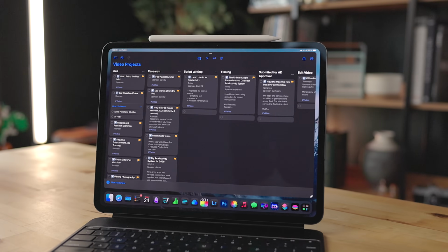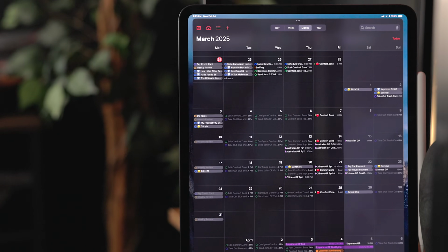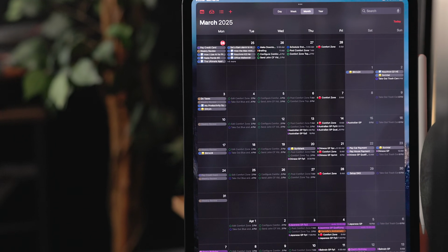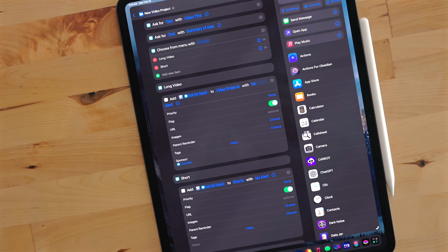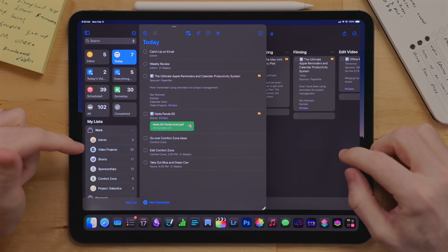Now, I looked around at a lot of different third-party options, and there were some interesting things out there, but Reminders has a Kanban view built right into it. Plus, on top of that, with iOS and iPadOS 18, Reminders now integrate right into the calendar app. Plus, Reminders has really good shortcut support, so I've been able to build out a few different automations to help me.